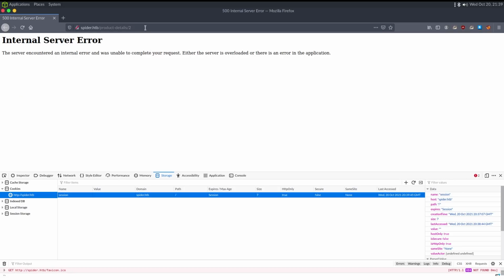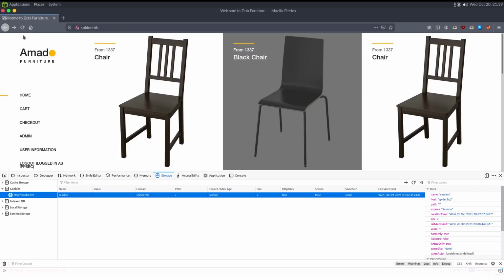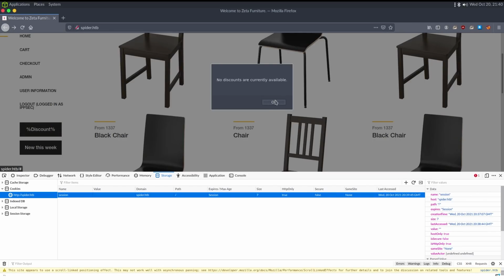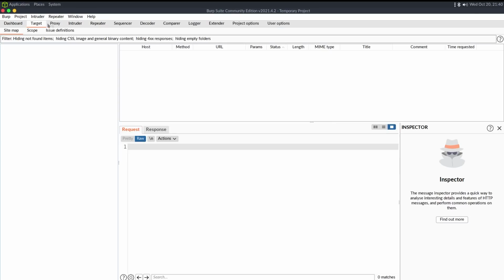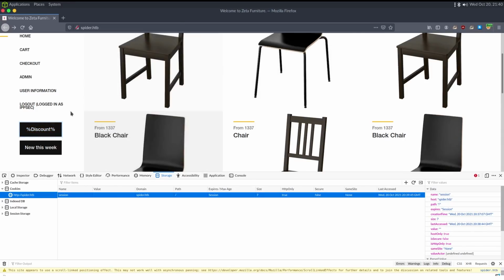So I'm going to go back and see if I can add things to my cart if that changes. I guess I can't see items. I did not expect that, so I don't know how I could add it to my cart if I just get internal server error whenever I try to access an item. So the other thing we can try doing, let's click discount: no discounts available. What does my browser send actually? If I go to proxy, intercept, click this, I think that's just straight JavaScript because my browser didn't do anything.